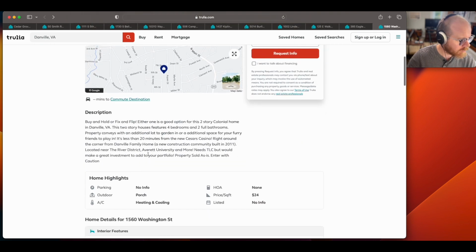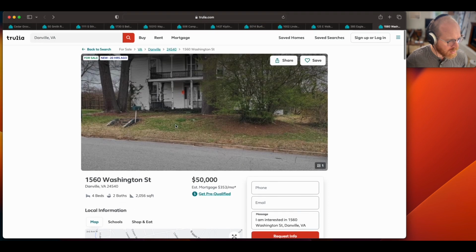Buy and hold or fix and flip. Either one is a good option for this two-story colonial home in Danville, Virginia. This two-story home features 4 bedrooms, 2 full baths. Property conveys with an additional lot to garden in or an additional space for your furry friends to play in. It's less than 20 minutes from the new Caesars Casino, right around the corner from a new construction community built in 2011. Those are both good things. Located near the River District, Averett University, and more. Needs TLC, but would make a great investment to add to your portfolio. Property sold as is. Enter with caution.